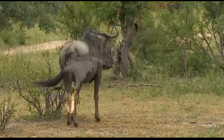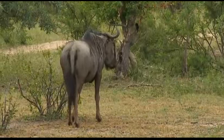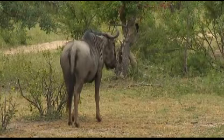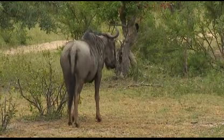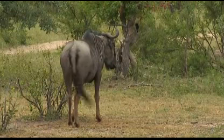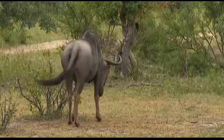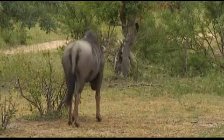Because they don't occur in big herds here, that means the bulls, if they want to maintain their safety, will have to hang around within their territories. Whatever comes through their territories, they will seek the company of in order to avoid predators. And it's quite a clever idea.